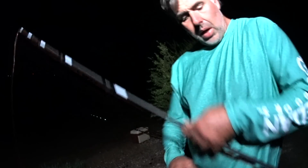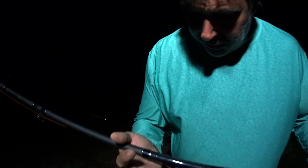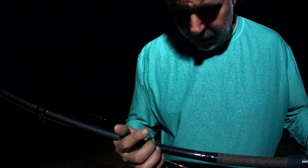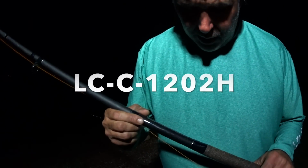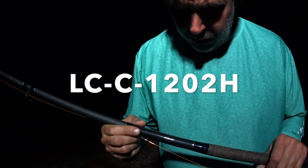But the Akuma Longitude, people, 12-foot CX, lure weight. No, it's actually rated up to 8 ounces. Line weight, 20 to 40 pounds. Well, I can tell you I've casted way more than 8 ounces with it. The number on this rod is LC-C-122H.